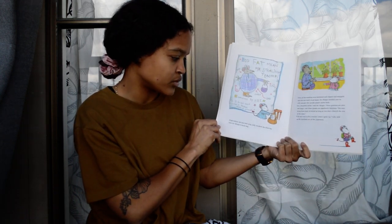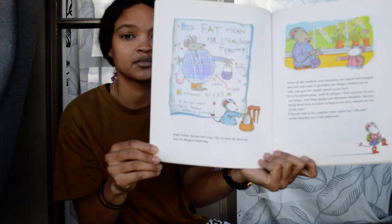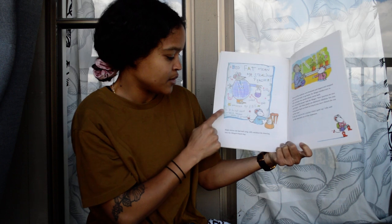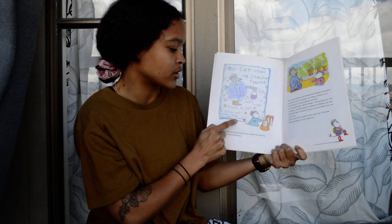Right before the last bell rang, Lily sneaked the drawing into Mr. Slinger's book bag. Uh-oh. There's the picture. It shows a picture of big, fat, mean Mr. Slinger. "Teacher, claws, thief, bad, wanted by the FBI. P.S. I do not want to be a teacher when I grow up."